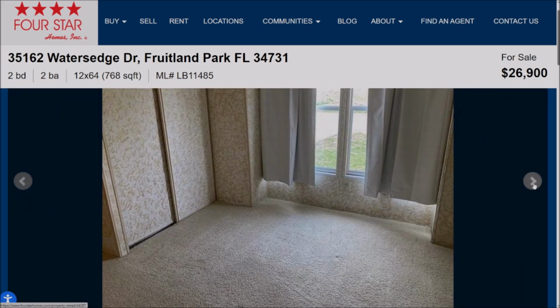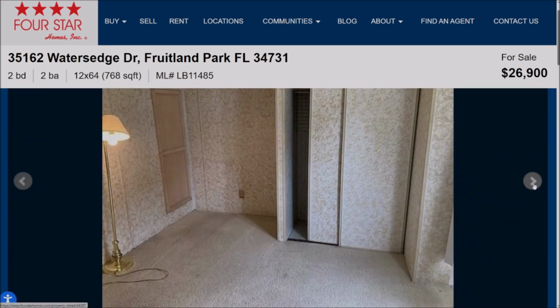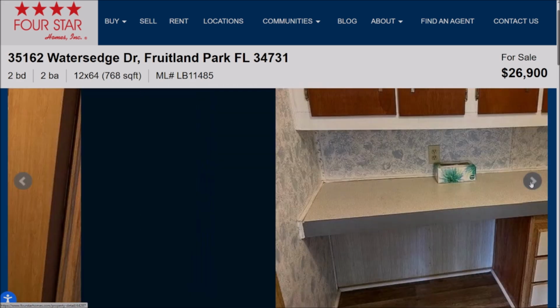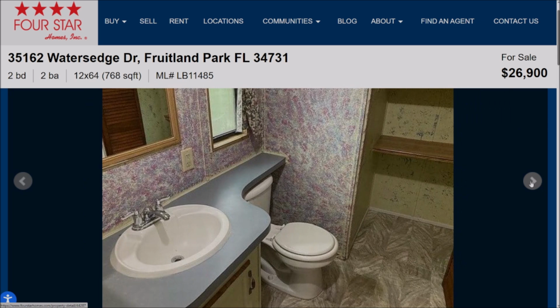But honey, this house is clean. Yeah, I mean, you could tell a lot of this stuff over here is original, this wallpaper and everything. And obviously it has carpet, but it looks good for 27,000 bucks. Oh yeah, that wallpaper is very busy. Closet. And it's still kitchen on the other side. Oh, you're saying this is part of the kitchen? Okay. All right. Oh, it's interesting.